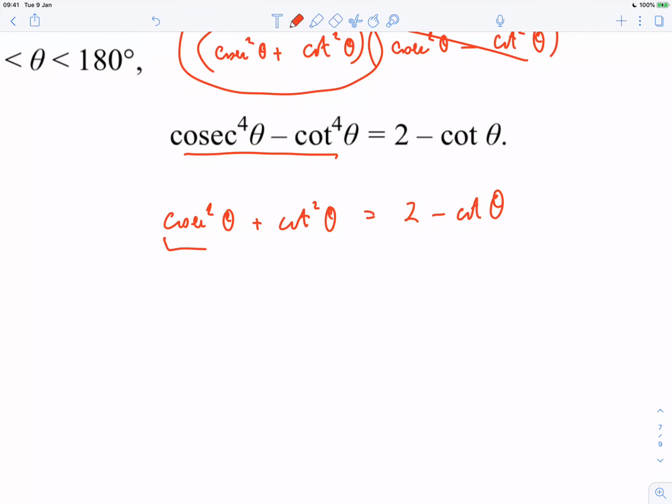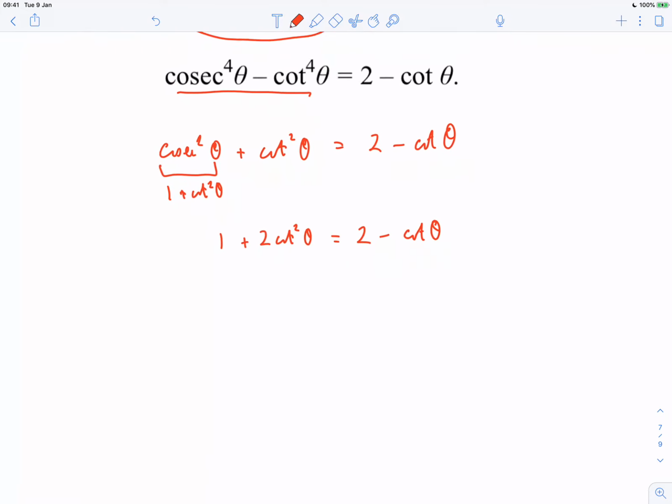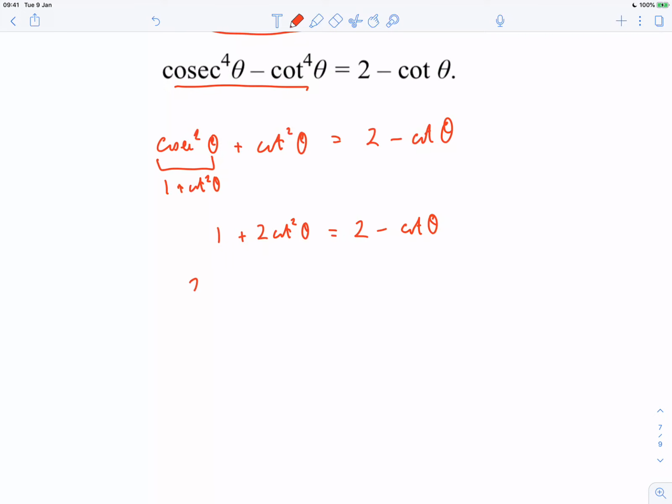So actually, if this is 1 plus cot squared theta, then the left-hand side becomes 1 plus 2 cot squared theta, and the right-hand side is 2 minus cot of theta. If you do some stuff to it, this becomes 2 cot squared theta plus cot of theta, and then if you minus 2, that becomes a minus 1. If you let cot of theta equal a, for example, then you're going to have 2a squared plus a minus 1 equals 0.